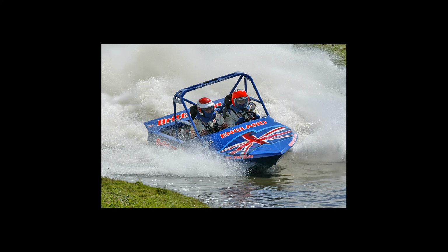It's basically a sport from Australia and New Zealand. These boats have giant jet ski engines in. They're around 12 litre, they're around 1,000 horsepower. They run on methanol and big V8s, and they're absolutely phenomenal. 0 to 60 in 3 seconds and stuff like that. And they're running about 18 inches of water.